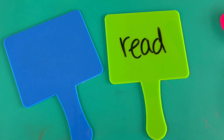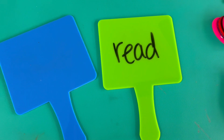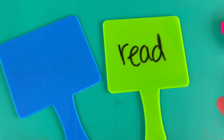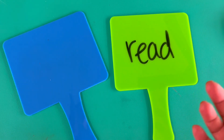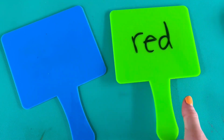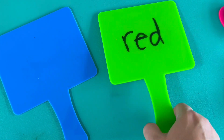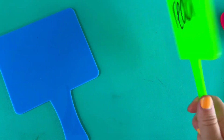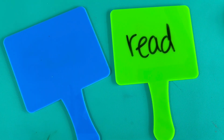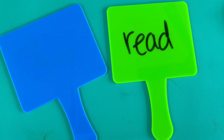And we have just been having so much fun with our dry erase paddles. They have been so fun. We were working on homophones, and this was a really quick activity. It was 5 minutes and we went over read and read. The way it would work is I would say a sentence like, I read a book, and whoever held up the correct word would get a point. That's been a lot of fun. I think going forward, that's probably how I'm going to do homophones, because it was so interactive and so fun and we loved it.